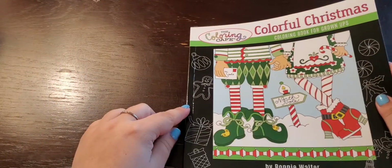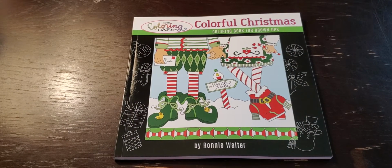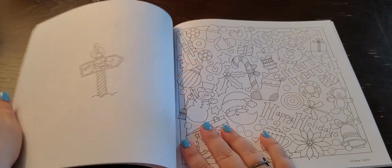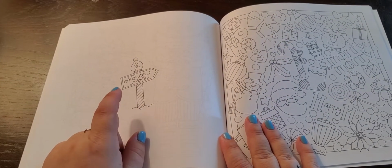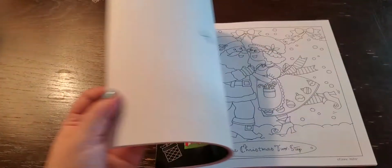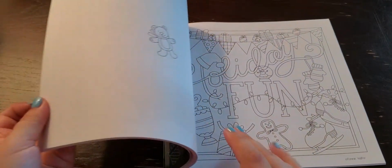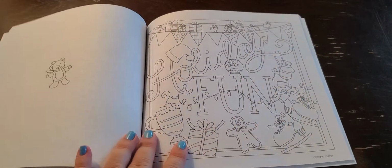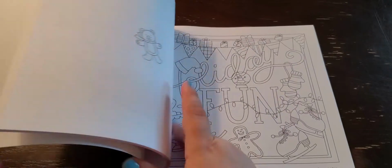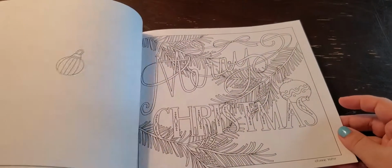And this one is not spiral bound like all the other books that I have, but I do not mind that at all. Just like all her other books, you're getting a nice image on the right hand side and then a little snippet or little image on the left hand side. They all have nice borders around them, don't go into the spine. These aren't perforated. In her spiral bound books, she gives you a nice cutting guide if you choose to cut the pages out. You don't have that in this one, but that's fine with me. Just wanted to note that.